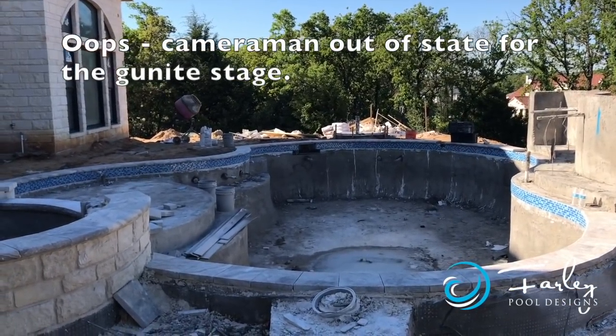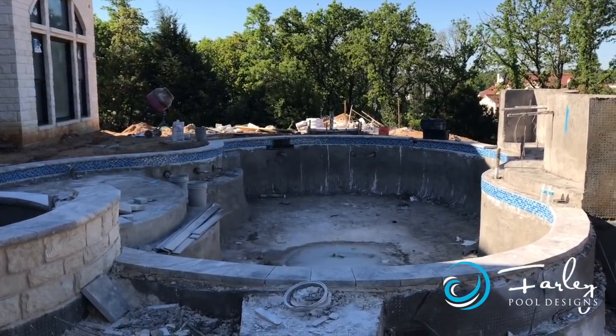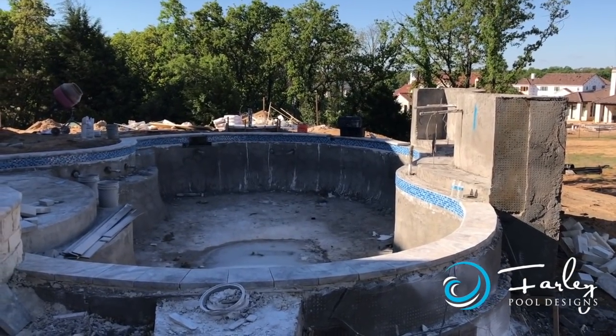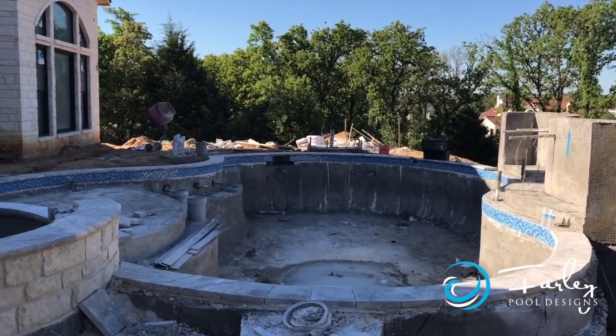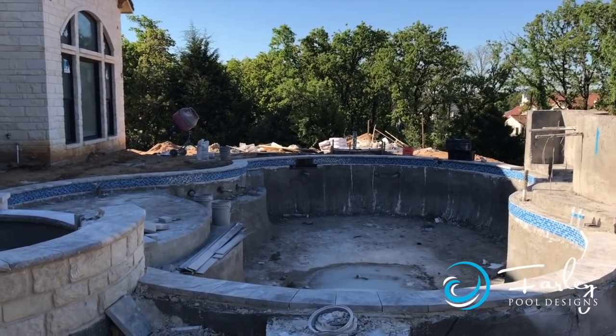Got the tile work started today and some of the stone work. The coping is almost all on. They'll get the water features started later today. I think the tile is going to look stunning with the blue surf that's going to be used inside the pool. So slowly the pieces are coming together.